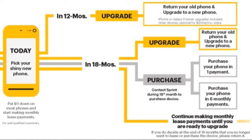And then the final option you have there, let's say you don't want to upgrade, you're not ready to pay $200 to purchase it in one final payment, you haven't committed to a decision. Now you can just continue making monthly lease payments. So that's usual, that's not new. You would normally continue making rent payments, lease payments, until you decided to upgrade.